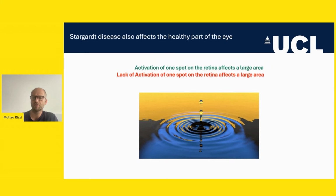And so similarly, the effect that there is in a certain spot at the back of your eye spreads through specialized circuits that we have in our eye. It spreads laterally in concentric circles, very much like a pebble in a pond or on the surface of water. And the result of this, to cut a long story short, is that the remaining vision around this area of macular degeneration, around the area that Stargardt disease primarily affects, is also affected and vision is not as good as it could be otherwise.